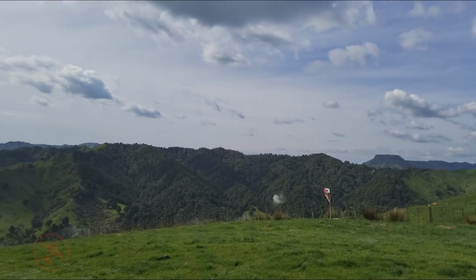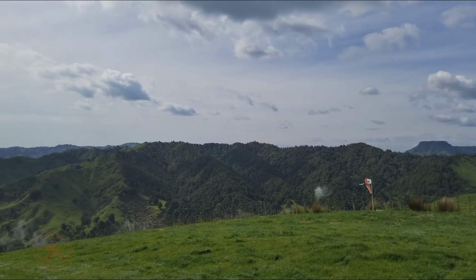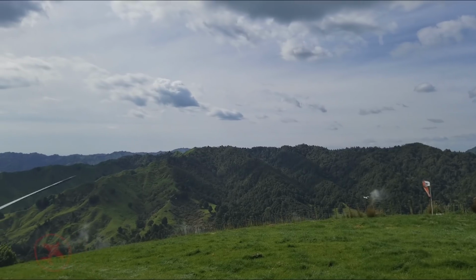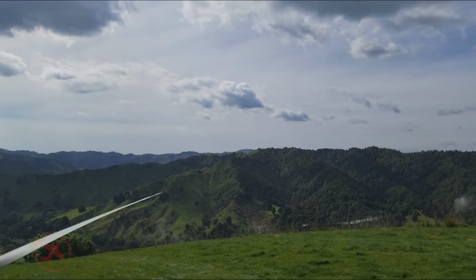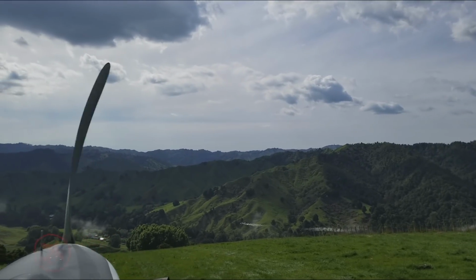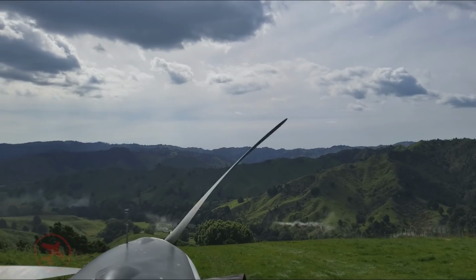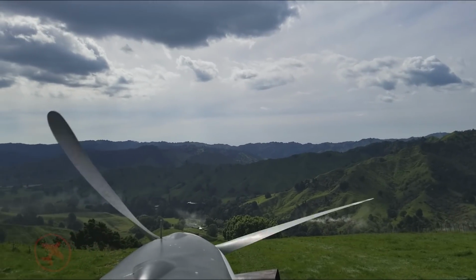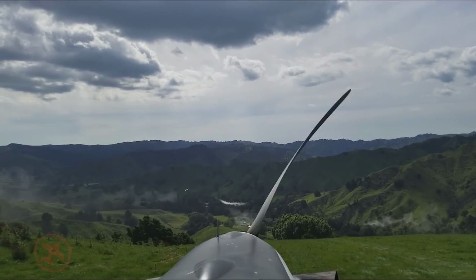1.8 tonne, 1800 kilos or just under 4,000 pounds, with a basic empty weight of just over 1,300 kilos or just under 3,000 pounds, and a maximum payload hopper load of 2.2 tonnes or 4,850 pounds. That's 1.5 times its empty weight that it can carry in payload, which is magnificent.